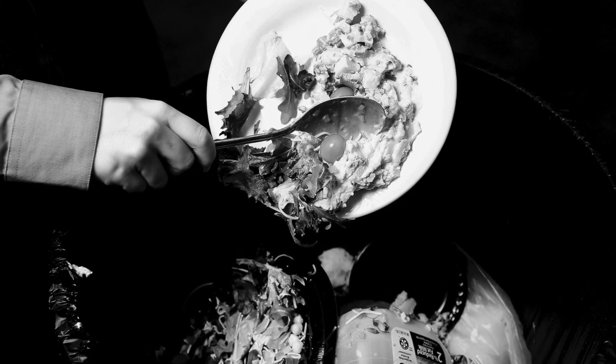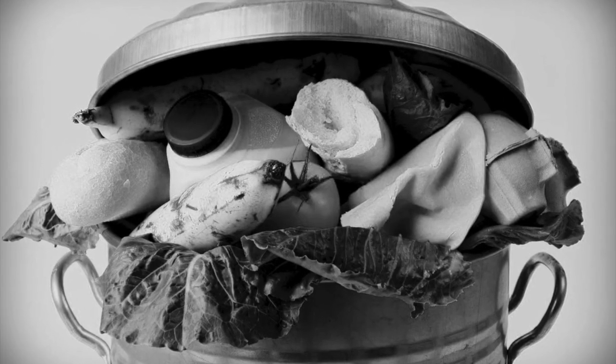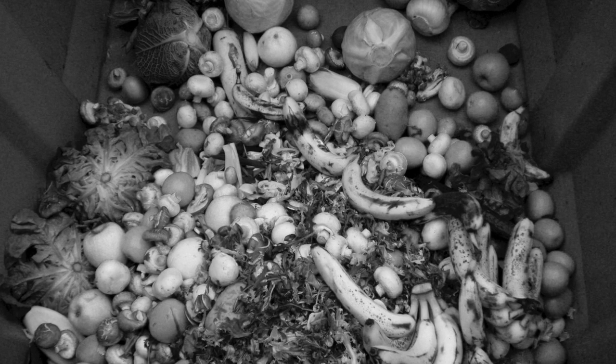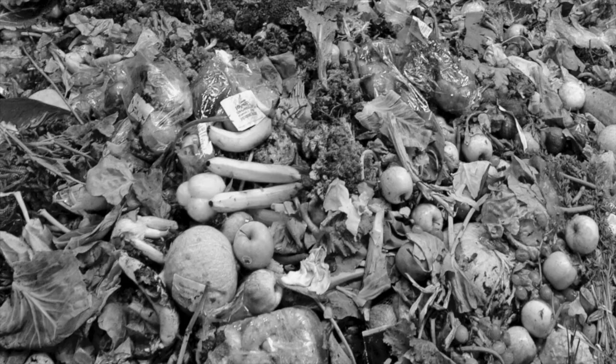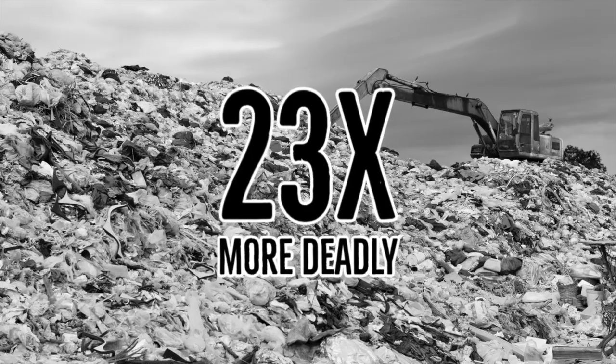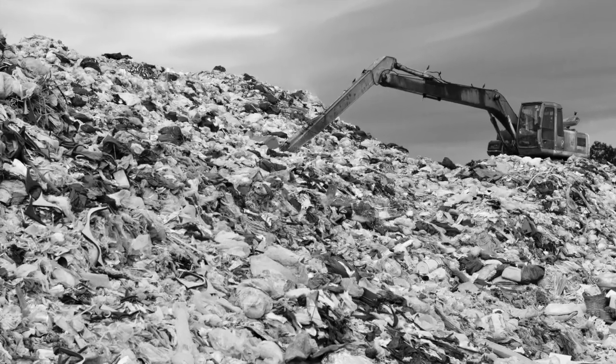Did you realize that whenever you don't finish your food and throw it away, it will most probably end up in landfills like this? And the thing about landfills is that with so many wastes combined, it creates methane, which is 23 times more deadly to the environment than carbon dioxide.